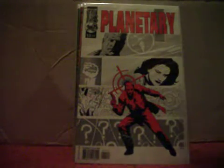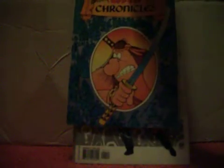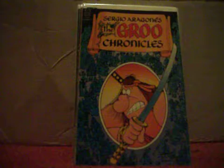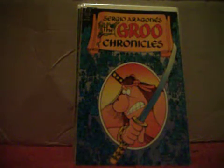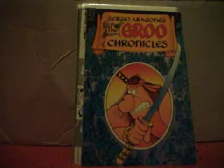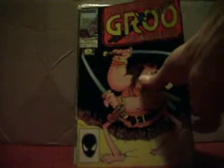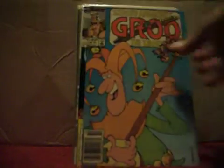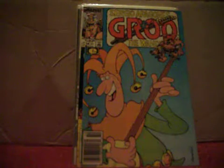I always liked this character, but never could find these really cheap, but you know, 10 cents a piece, I didn't mind. This is the Groo Chronicles from Epic, book 1, which is a thick book. Groo the Wanderer, number 22 from Marvel. And number 56.